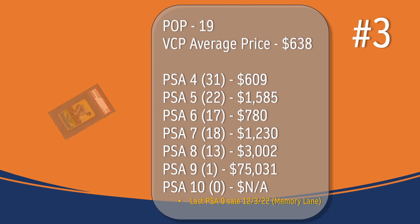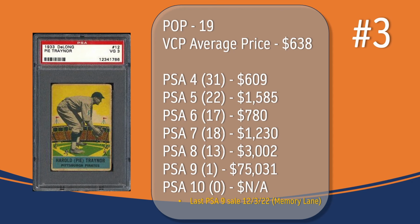At number 3, we have the Pie Traynor card. In a PSA 3, there have been 19 graded copies with a current VCP average price of $638. There have been 31 graded a PSA 4, the last one selling for $609. There have been 22 graded a PSA 5, the last one selling for $1,585. There have been 17 graded a PSA 6, the last one sold for $780.